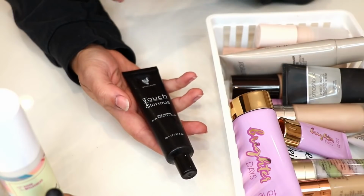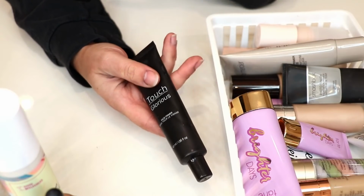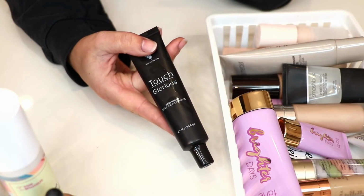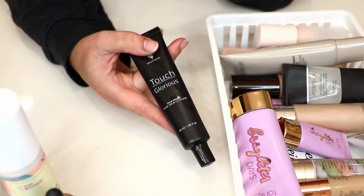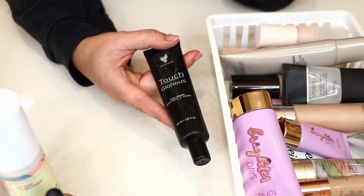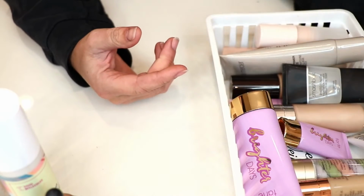The next one is the Unique Touch Glorious Face Primer. I like this primer. It makes your skin feel so soft, but this is not worth the price at all. I used to think this was great, and then the more that I've used it, if anything, it makes my makeup, I think, be a lot more slip and slidey. And I just don't reach for it anymore. I'm going to get rid of that one too.